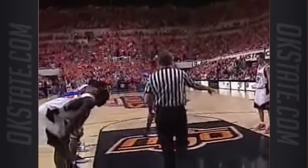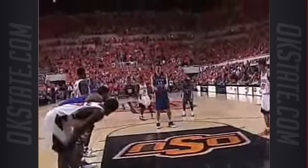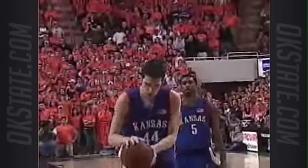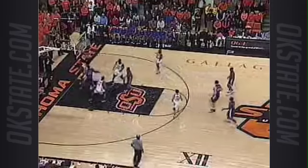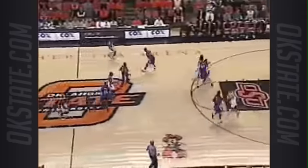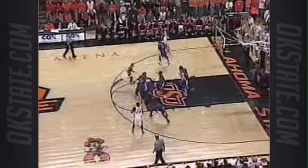And for Padgett, who hadn't had much success offensively tonight, he's now 2 of 4. He's made 9 straight free throws since coming back from his injury. Missed 2 games with a foot injury, and that snaps the streak. Always works. He misses a free throw, and the Cowboys rebound. Up 49-28. Another disciplined possession right here.